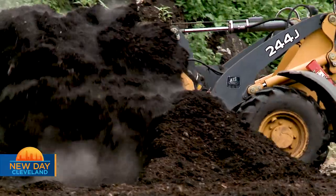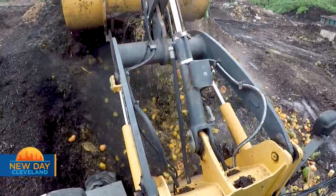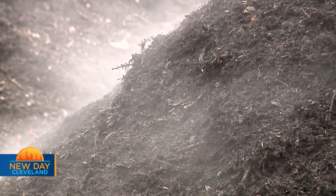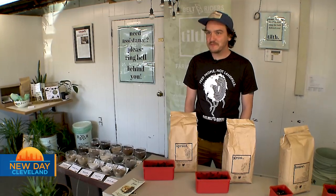All of the food waste that we pick up, we mix with wood chips and leaf waste, which we get from municipalities. And so it's that compost that is the foundation of all of the blends that we make, and is the key ingredient that makes our blends so special. Depending on what you're trying to grow, we usually have a mix for you.